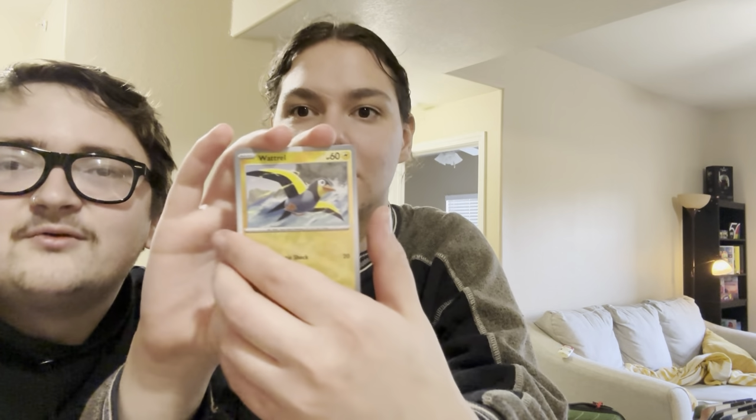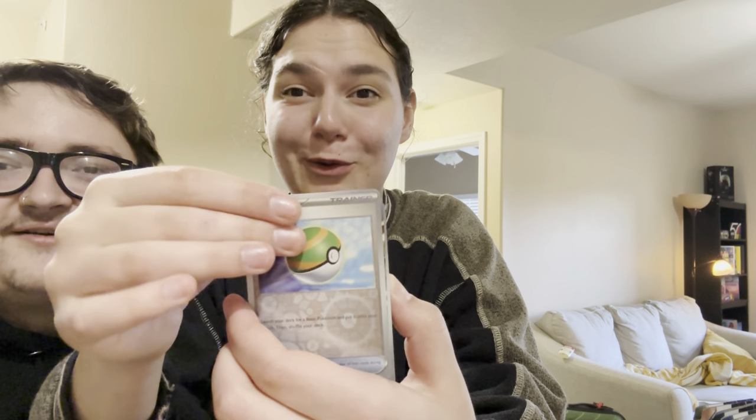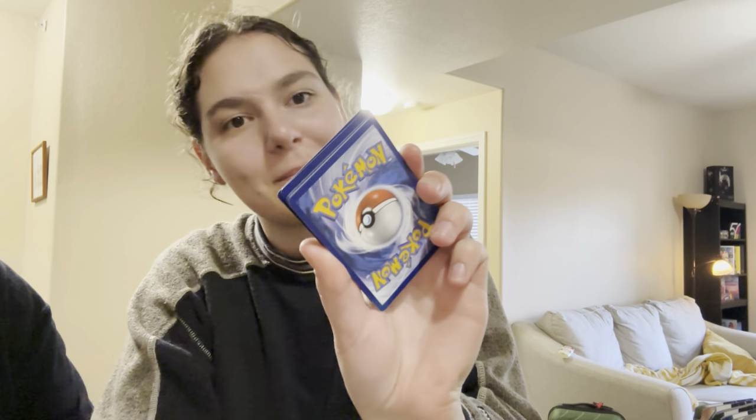Trash. Nice. All right. God pack. God pack. Reverse holo. Something. Ooh, he's freaking out right now. Do you send this one to him? Yeah. Okay. But I'm gonna fold it in half first. Magna something. Magna Zone.